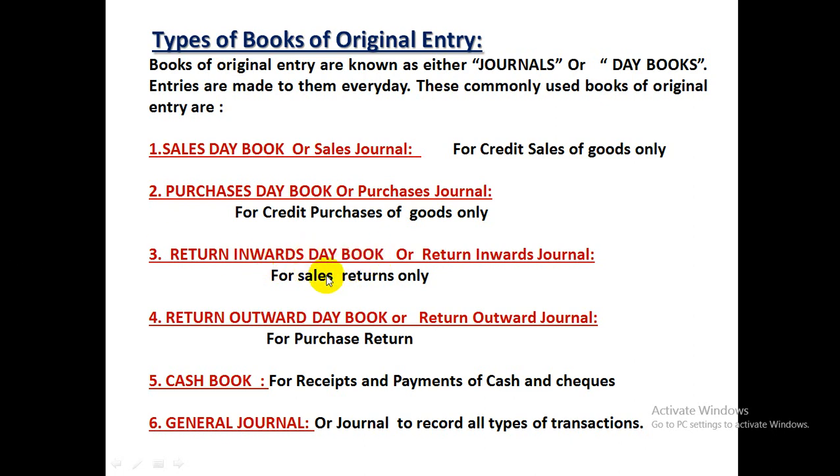The goods which are already sold to the customer, if they are defective or not according to their requirement, they bring it back to the seller, and that is termed as the sales returns. This book is particularly prepared to record the return of sales or the return inwards. Then comes the return outward day book or the purchase return journal.